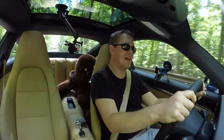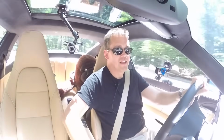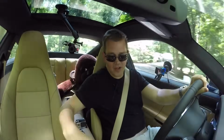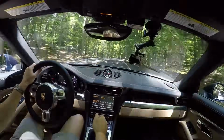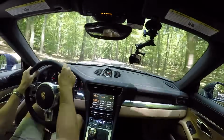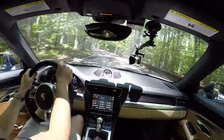So, and this one is a particularly good one. It's a short throw, the clutch is nice and light, and of course, if you're cheating like I am right now, because I'm talking and not concentrating, I've got it in Sport Plus mode, and so if I change down, the car's rev matching for me. And you sound like a hero.